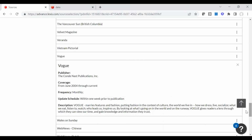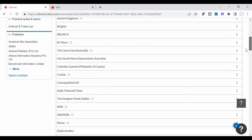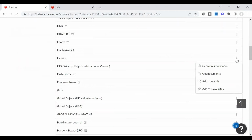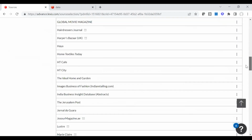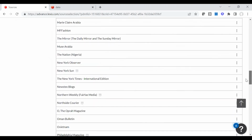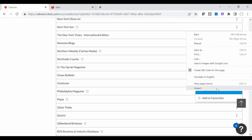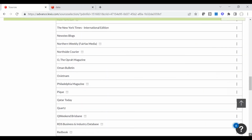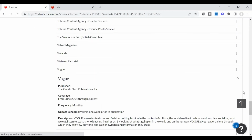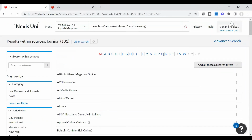What's nice is if you wanted to, you can add all of these or you can pick and choose. So if I wanted to search Esquire, which is a wonderful men's fashion magazine, add to search in conjunction with O magazine, Oprah's magazine, just click on add to search in conjunction with Vogue. So here I'm able to find publications dealing with that particular industry, that particular market, and I can pick and choose those that I want to search. So right now, if I was to conduct a search, I would only be searching those three publications that I selected.